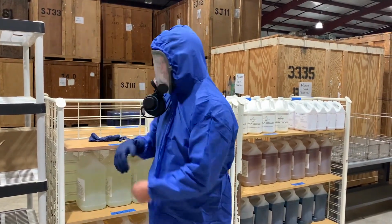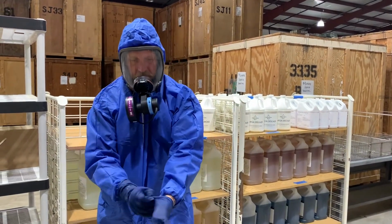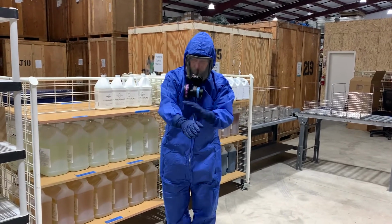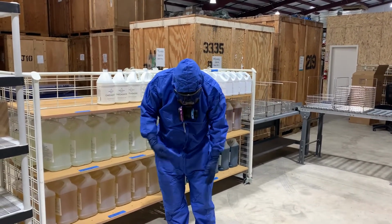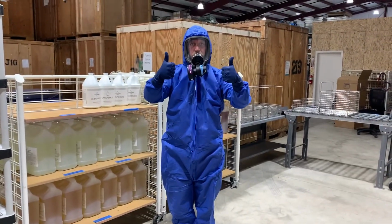Use the correct cartridges for your respirators. Inspect your PPE for any tears, cracks, open seams, or missing parts. Do not use damaged equipment. If you discover damage, notify your supervisor and use different, undamaged PPE.